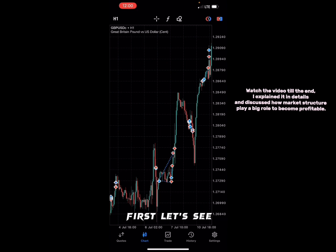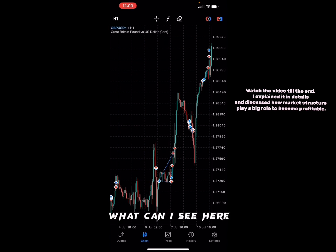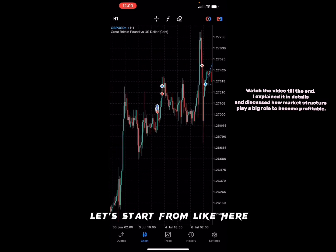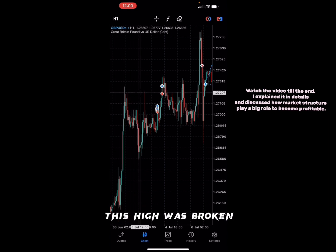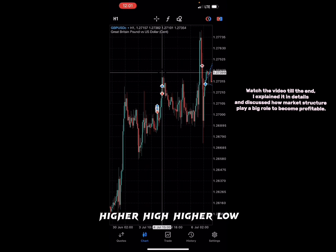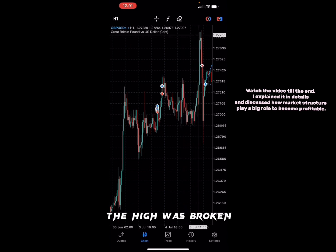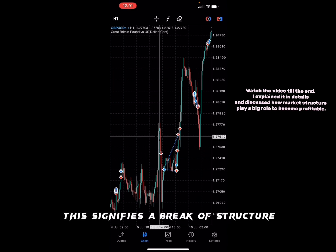First, let's see what market structure is telling us here. What can I see here? Let's zoom out. Okay, let's start from like here. We can see this is a higher low. This high was broken. It signifies an uptrend. Create another higher. This low wasn't broken. Higher low, higher low. High was broken. What is that telling us? We are on an uptrend. This signifies the break of structure.